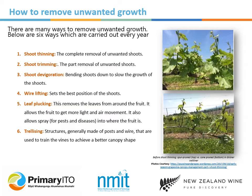Shoot devigoration, which I just spoke about in the key words, is basically folding the shoots down to pull the vigor out of them. Wire lifting is where we move those wires, which I talked about earlier, up into position so that we can position the shoots in an upward position. Leaf plucking is where we actually remove all those leaves from the fruit zone that we spoke about earlier. Sometimes we take up to 60-70% of the leaf out of that fruit zone to allow light and air into the fruit zone, reduces pesticide use, reduces fungal infections. And trellising changes are made to increase the overall canopy leaf area and reduce the canopy density. All great things to do with canopy maintenance and management.